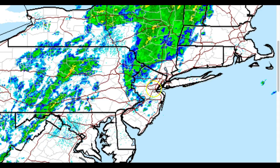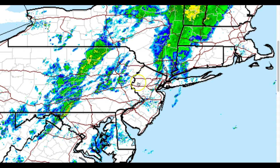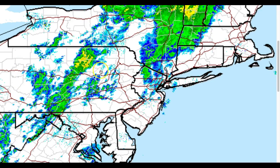So all of that is going to move through the region this morning, leading to the threat for scattered showers capable of heavy downpours. Looking anywhere from a tenth to a quarter of an inch for most locations, up to a half an inch of rain is possible, though mostly unlikely, in some of these heavy downpours.